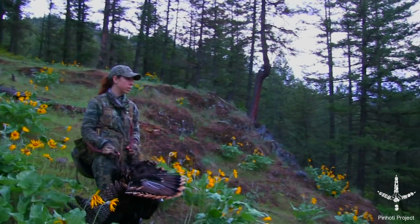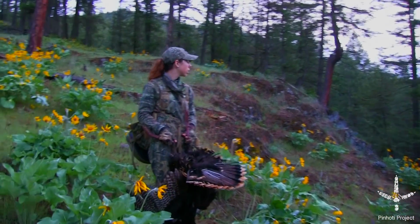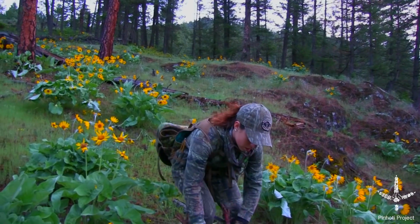Yeah. I turned my head and yelped there, clucked a little bit to the left, and that's when I saw him making a break for it. Yeah. I had him for just a second as he crossed the top. He got behind this green stuff, and I had him.